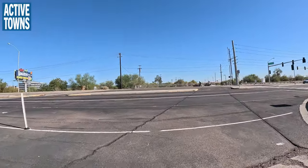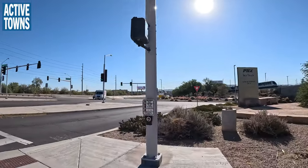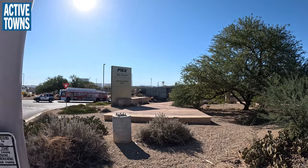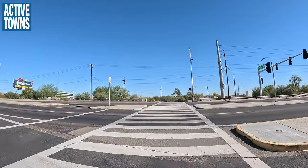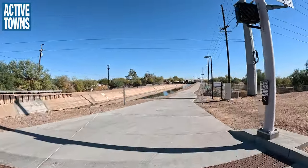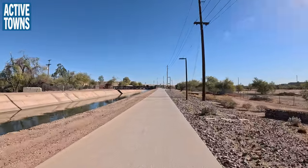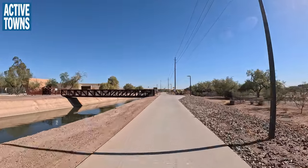Okay, so it looks like we have to maneuver over to this spot to get our crossing for the trail. And again, we are at 44th Street, and that was the 44th Street station, the SkyTrain, and the Metro. And here we go. As you can tell already, this is a really nice pathway here. Not sure how long we'll be on this pathway, but it's sure nice to have it while we have it.